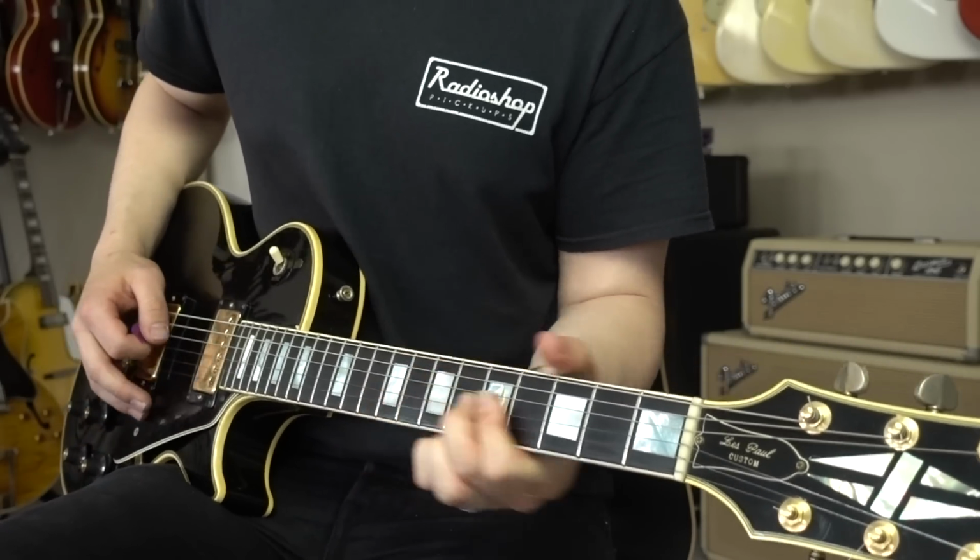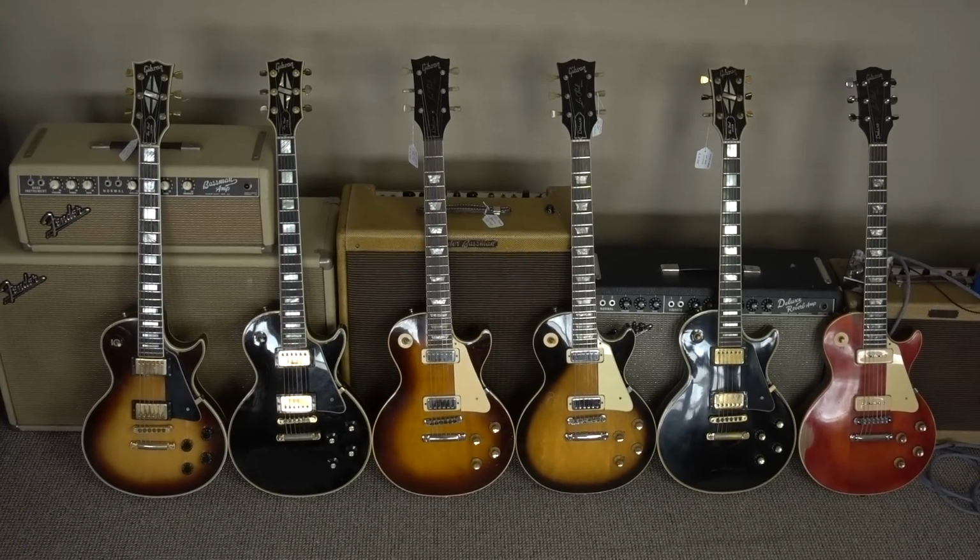Now, obviously, it is somewhat unfair to try and speak for an entire era of instruments based on playing just 7 or 8 or 9 of them over the years, but to speak in incredibly broad strokes for a second, the most consistent thing about these 70s Gibsons that I've just played was their inconsistency.